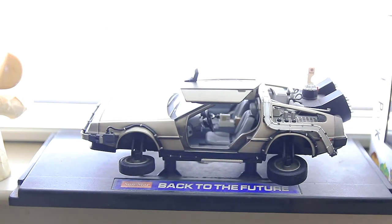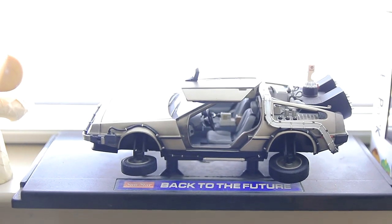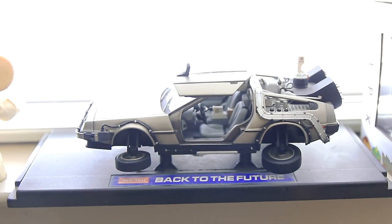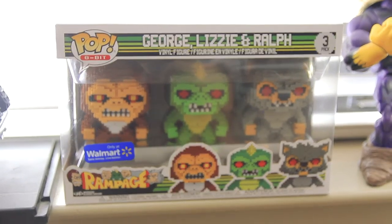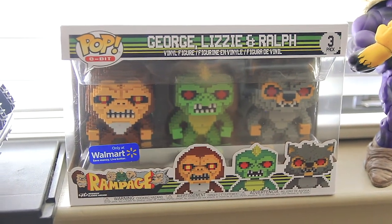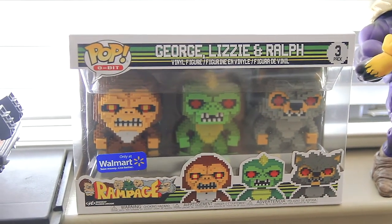From Back to the Future, I got this at Universal Studios. Awesome piece, great detail. Wish that the lights turned on. Maybe I could do something to this, but that's the DeLorean. Got the Pop Toys of Rampage. Oh, I'm so happy these guys were made. I'm a huge fan of this game. I played this when I was little for a long time.